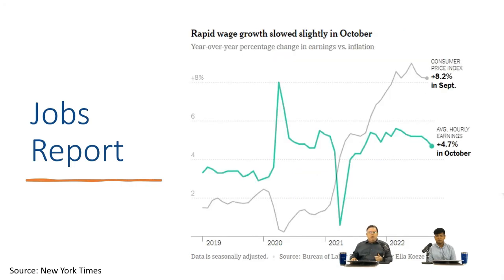We did see, and this is kind of an interesting chart, the green line there shows how much year over year the hourly wages increased. And you can see what happened in 2020, when things fell, et cetera. And then the gray line there is the consumer price index. So one of the problems we're having right now is that costs are going up faster than wages are going up, which creates a tighter situation, creates problems inside of industries.